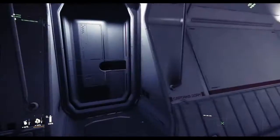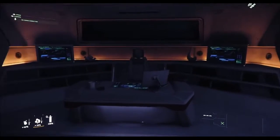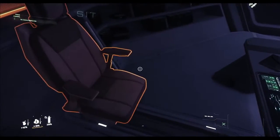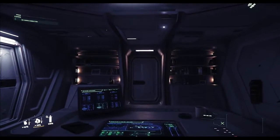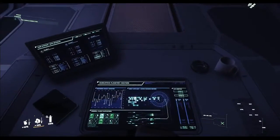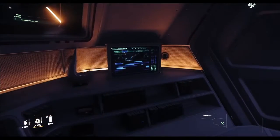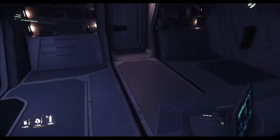We've got the bridge up ahead, and we've got a door here which leads into the captain's quarters. This is the captain's room here. He has his own little private office here, and a chair which we can actually sit down on, which doesn't seem to move forward, which I would hope it does, but for this purpose it doesn't. And it's got its own Star Trek-y computer station with a lot of monitors in here. It's got like four monitors for one dude.